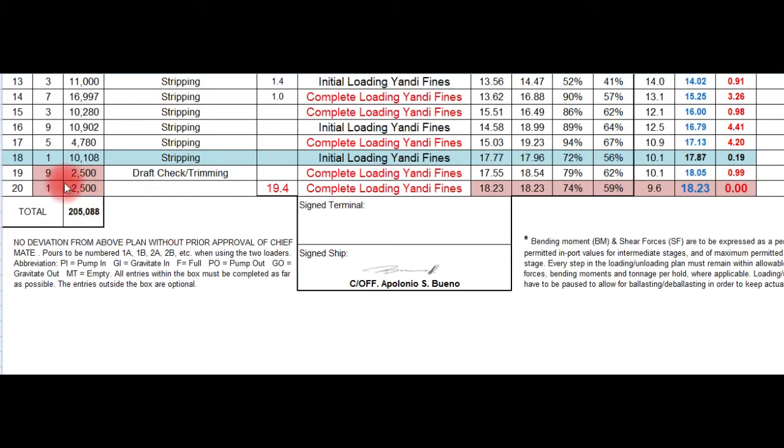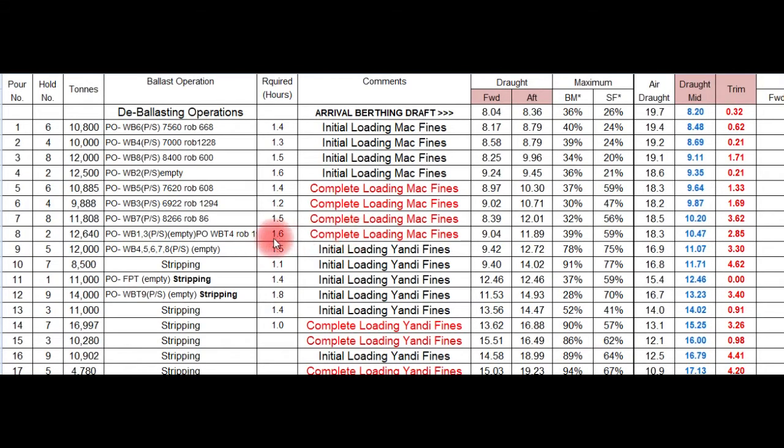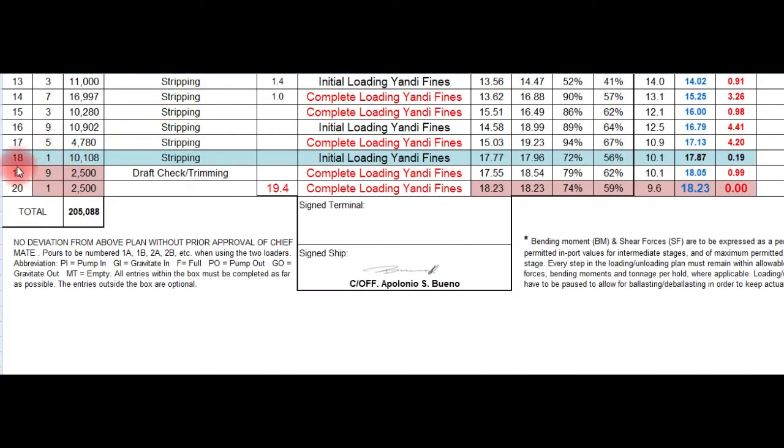Our trimming holds will be 9 and 1 for about 5,000 metric tons. So, for example, the stevedores have loaded from hold number 1 up to hold 18, meaning they have advised the ship, the chief officer, or the second or third officer, that the remaining cargo of 1,000 will be loaded once the chief officer and the draft surveyor have completed reading the drafts around the ship.